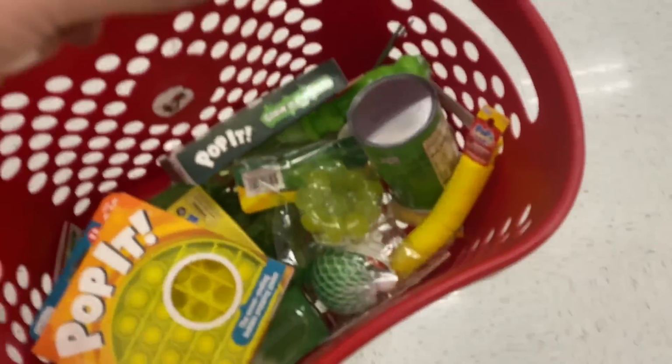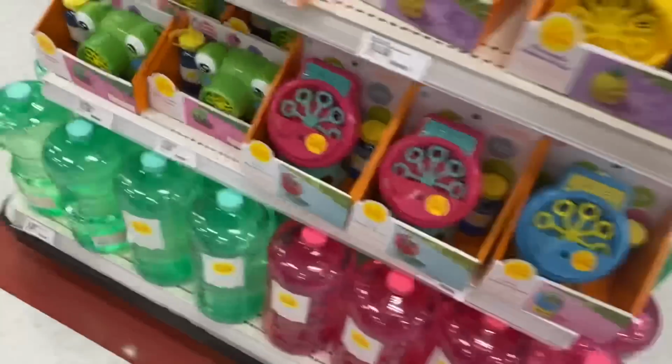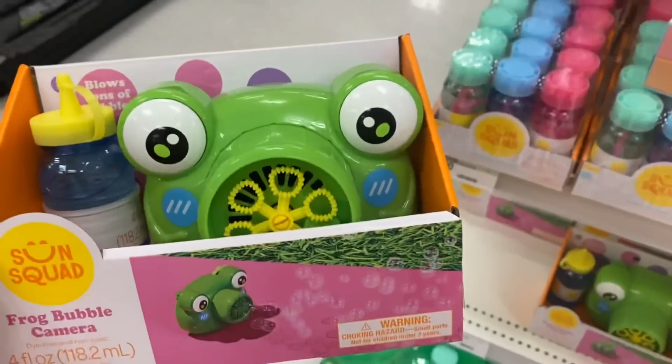Ooh. This is so satisfying. Cherry, what's it called? Cherry cherry. All right, let's keep looking. Into the thick of it. Summer stuff. Oh, wait, look at this. This is literally perfect. It's a bubble blowing machine and it's my exact colors.